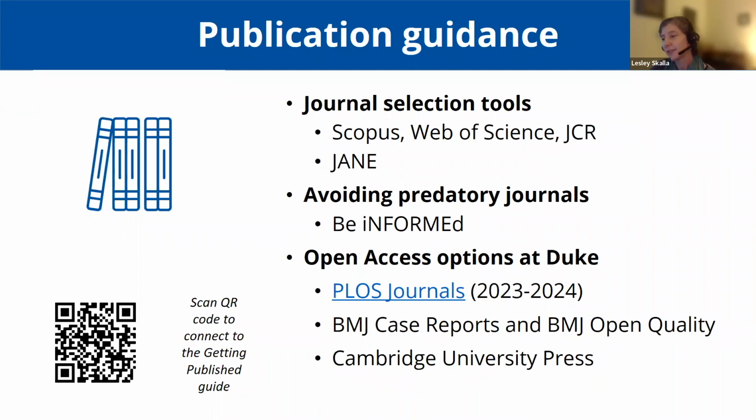In addition, we also have an agreement with BMJ Case Reports and BMJ Open Quality, as well as Cambridge University Press. So there are a few other open access options that we have agreements with, so that you don't have to pay those fees.